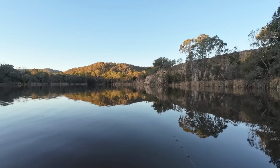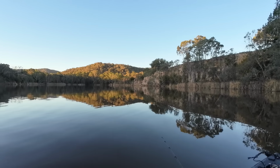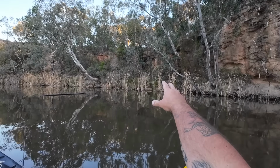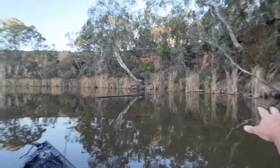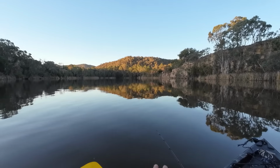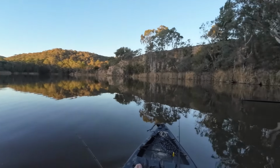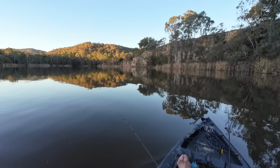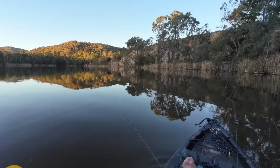How nice and peaceful does that look? I can hear water trickling down there out of a spring. The last rays of light, nice and smooth water, just beautiful. The only thing not perfect is the fact that my feet are freezing.